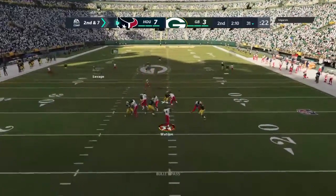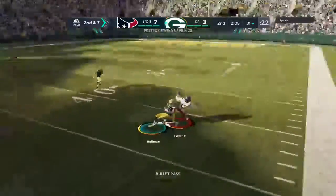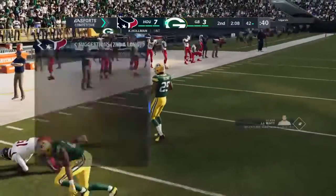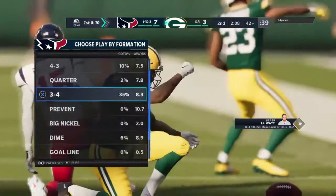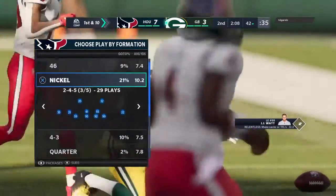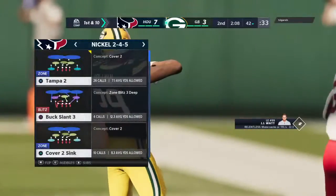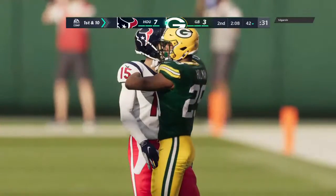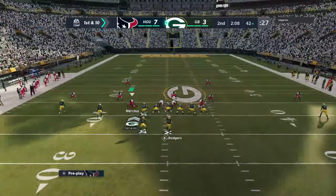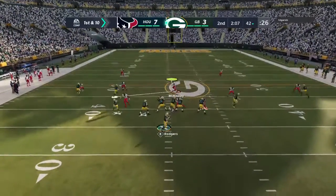A shotgun snap for Watson. Into double coverage, and it's intercepted. Picked off right around the 43. And they will take over possession of the football at their 42-yard line. So good field position for the Packers as they come up 1st and 10 at their own 42.